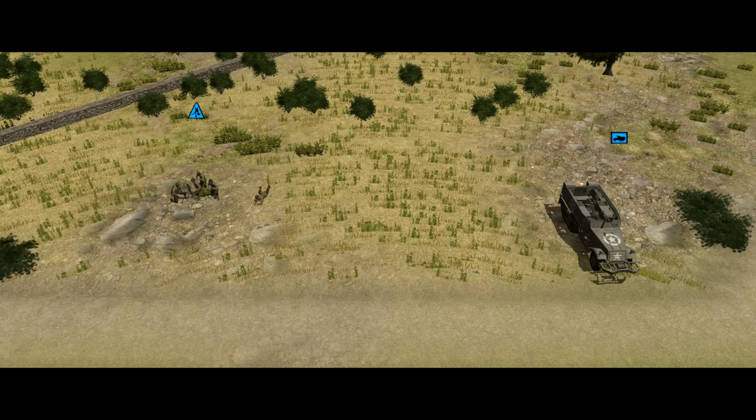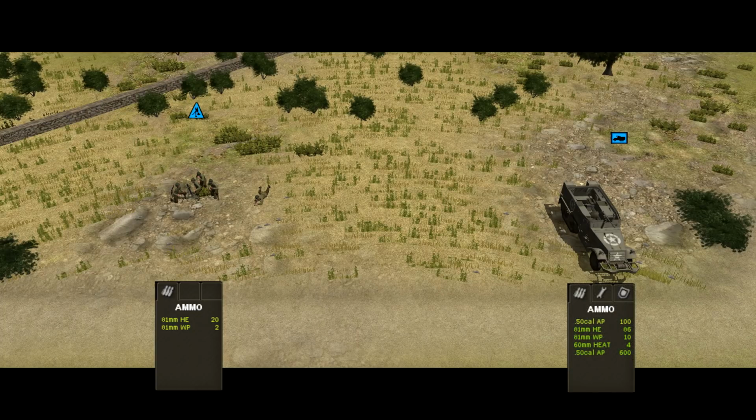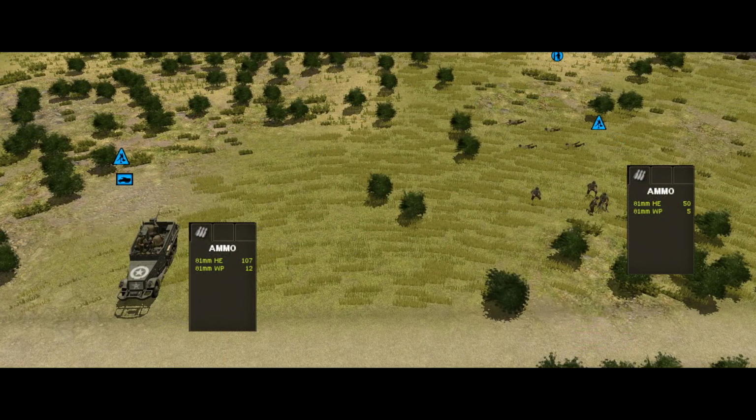Dismounted, the mortar teams only carry 22 bombs, 20 high explosive and 2 Willy Pete, but the mortar half-track carries an additional 86 high explosive and 10 white phosphorus bombs in the back, making a total of 107 and 12 respectively. Your standard infantry mortar team with its attendant ammo bearers only bring 55 in total, so the mortar carriers have more than twice as much ammunition, which obviously has some advantages.